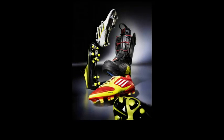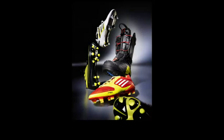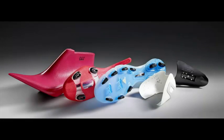Framas Kunststofftechnik GmbH, a global manufacturer of high-performance components for the sports industry, produces soles and shoe parts for all the major producers of soccer boots worldwide such as Adidas, Nike, Puma, etc. Virtually all soccer boots contain functional parts made by Framas, and practically all of those components are produced using Arburg's Allrounder injection molding technology.